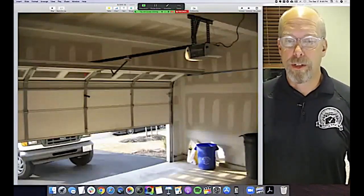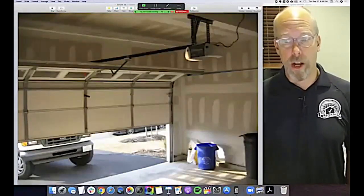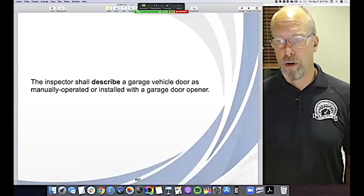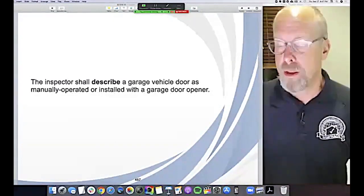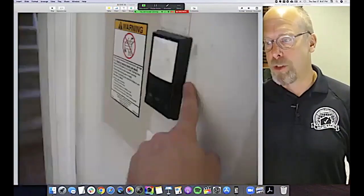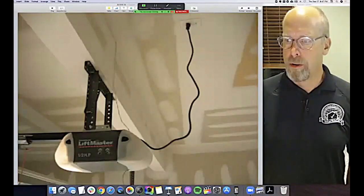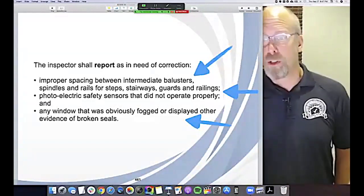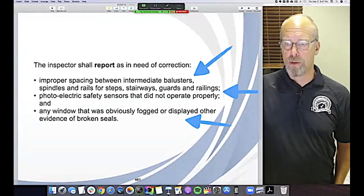And there's a garage entry door. And there's the garage door. It's not manual, it's automatic. It has a garage door opener. It opens and closes. The inspector shall describe a garage door as manually operated or installed with an opener. So it has an opener. There's a normal operating control. There's the button there. It's plugged in, no extension cord. That's good.